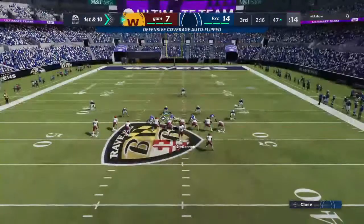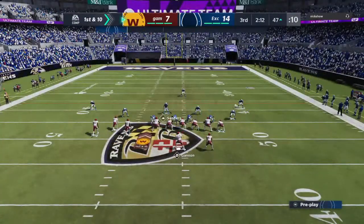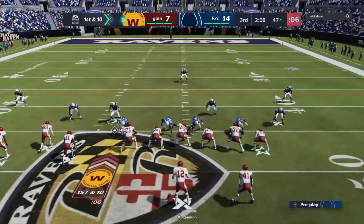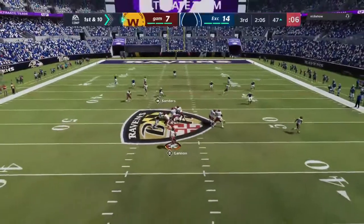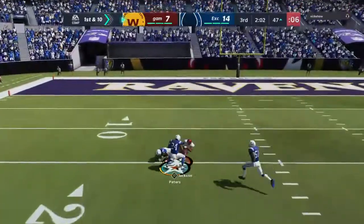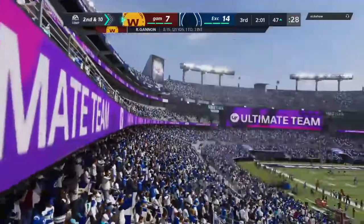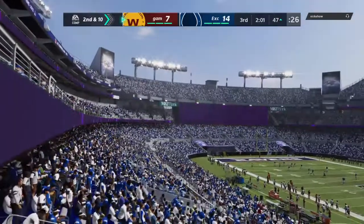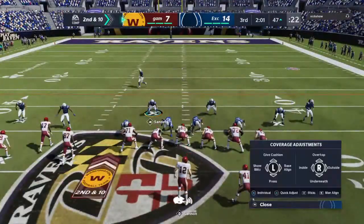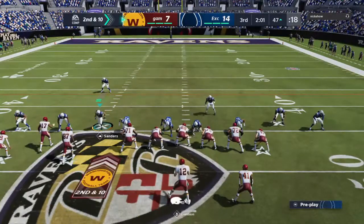Now from Colts territory, here's a 1st and 10 at the 47. Operating from the gun, Gannon. He's going to let this go deep for Jackson. And that's going to be incomplete. Too tough to hold on to that one. It's 2nd down. Well, I think that was good strategy there, trying to go right back to him after the last completion. But this time, the defense was all over him, and they got there to break that one up.